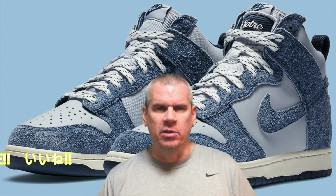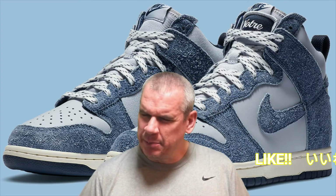So when I see a shoe or two pairs of shoes like these coming out today, and they're playing a little bit with the structure of the shoe, and they're also playing quite a lot with the materials that go on top, it feels like something new, something fresh, because we've had so many of these OG style Dunk Highs in recent memory. It's great to see them going with something along these lines.